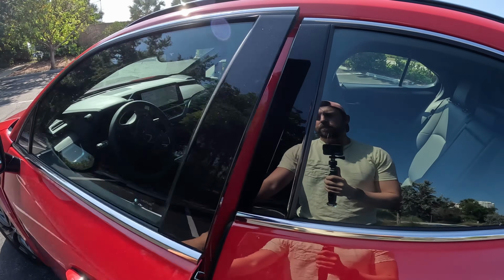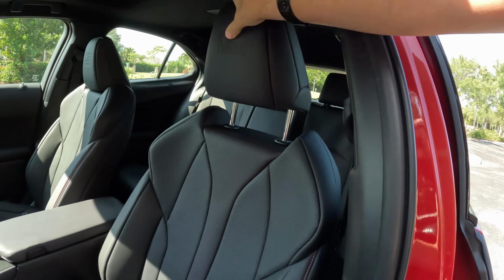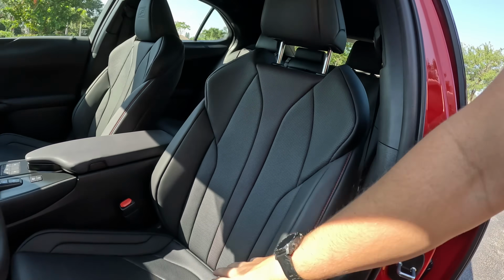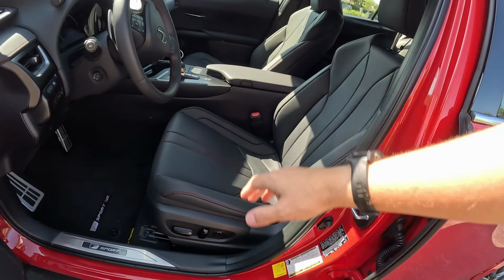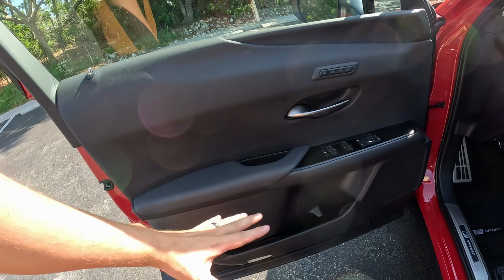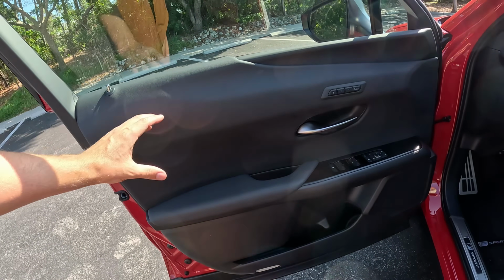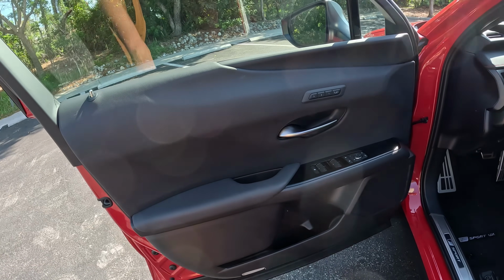Now the front seat with this F Sport, we have a nice skid plate here, aluminum pedals, F Sport adorned headrest, you can also get this in red if you want. These are heated and ventilated, nice red stitching, power seats on both sides, memory on this side. Pretty basic door panel here. Like to see some character. There's just no character here. There's no stitching, and I would expect a little bit more from Lexus here.